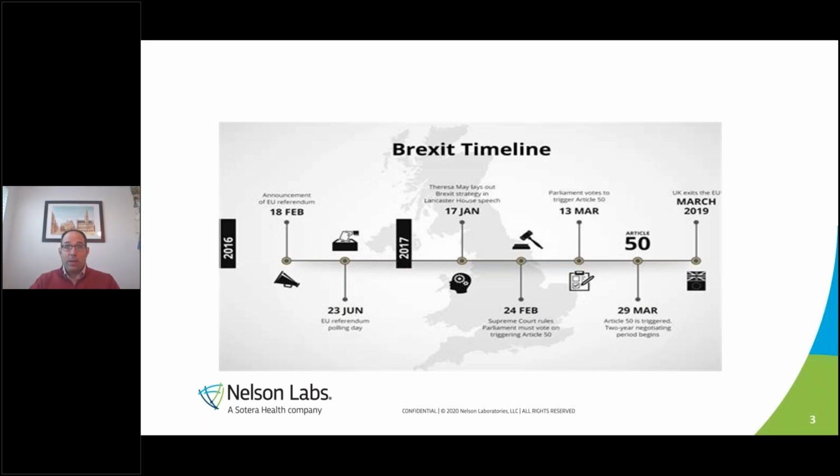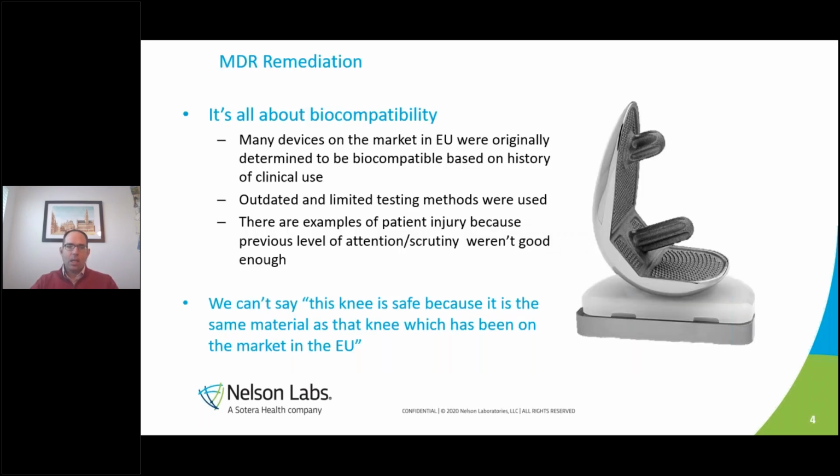Well, now with Brexit, we have the UK, which has its own unique type of requirements. And so we pretty much made an additional market that we have to think about, and we'll talk about that here in a minute.